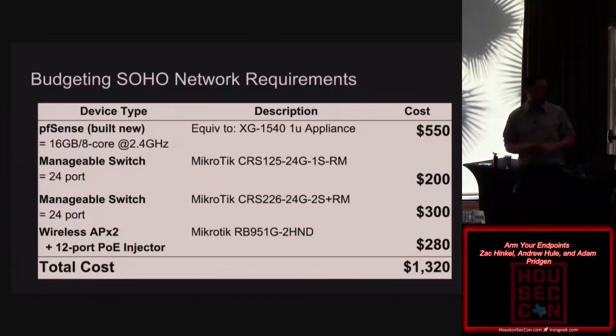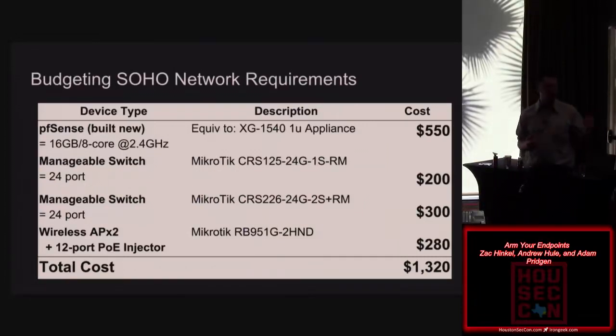And I also wanted to increase the size of jumbo packets. So with the CRS 125, I highly recommend the switch. It says 200. Zach found it for 190. It's a fully functional switch. It does everything that I could ever dream of and more. If you wanted to, you could actually use that as your router, and it'll communicate.